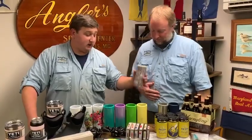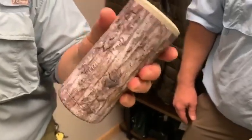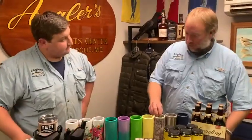This one I have to point out is really cool. It not only looks like wood, it's actually textured to almost feel like wood. It's really cool. I mean, it's just cool. Nice. I like it. So let's move in. So going with camo, let's move into some hunting stuff.